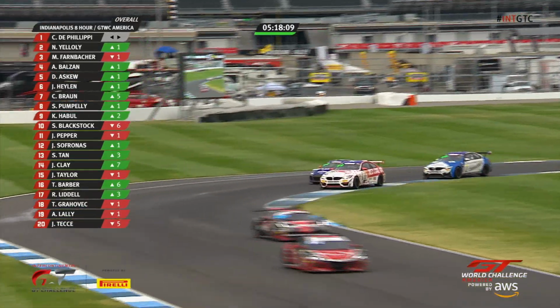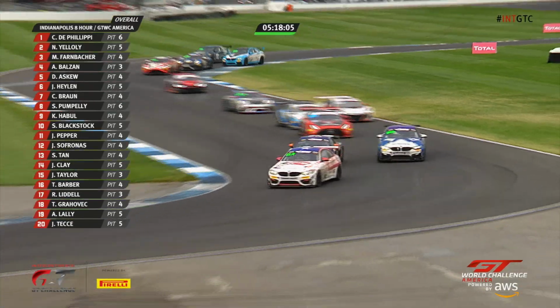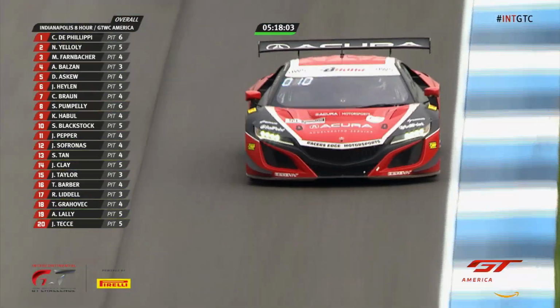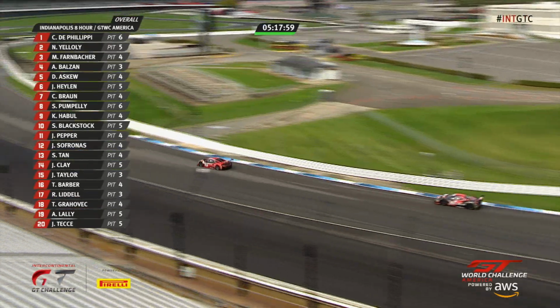And a big battle here, the Bimmer World Redline Oil red and white machine there, duking it out with the GMG Audi. That's the blue machine. That's for the lead, I think, in that category. Clay going around Tan and Safronis.